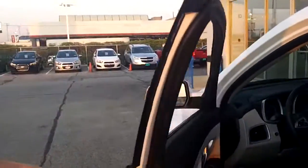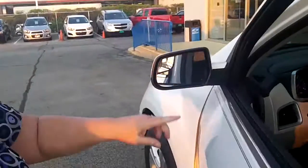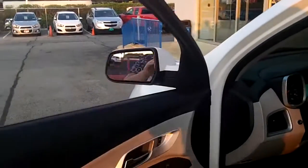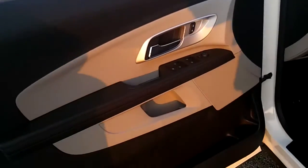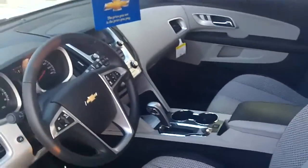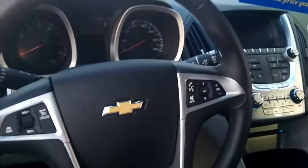The vehicle's nicely appointed. I love this safety feature with the extra mirror here that helps against blind spots. On your door, you're going to see that you have power windows, power locks, power mirrors. You also have power bucket seats in the front. Let's look a little closer and see the dashboard. It's a beautiful dashboard.